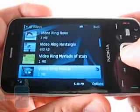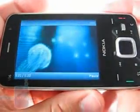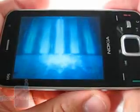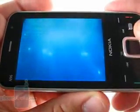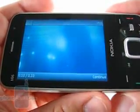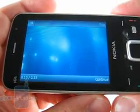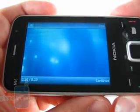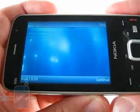We'll just use a test video here, and you can see that the video starts in mostly full screen, and then it'll eventually expand to completely full screen. We're not sure how well this looks on the camera, but to us the video is bright and crisp. It's not quite as clear as the iPhone videos. We're not sure if it's because the iPhone just has a bigger screen, or if they just have a little bit better processing capability. However, this will definitely replace a regular PMP.